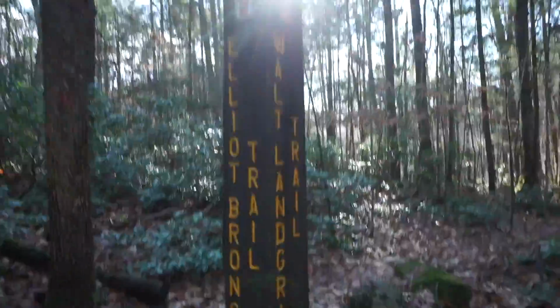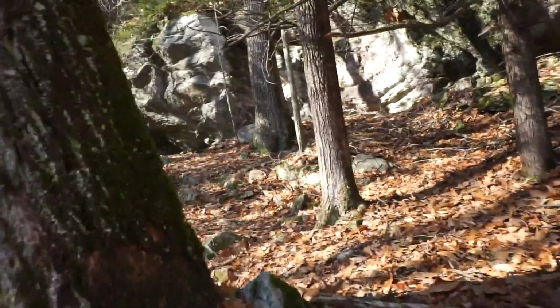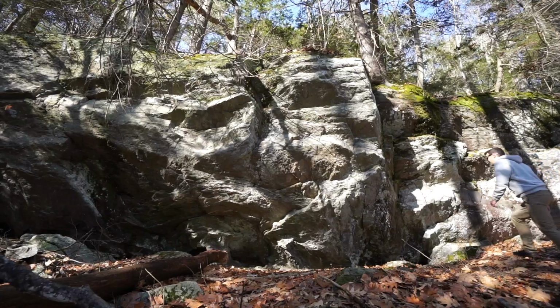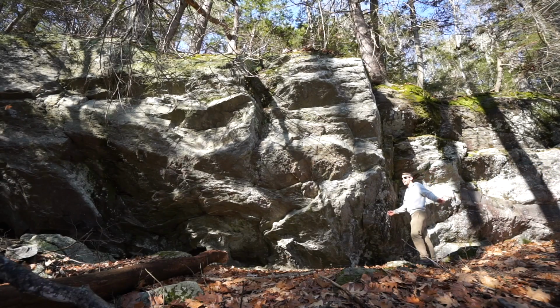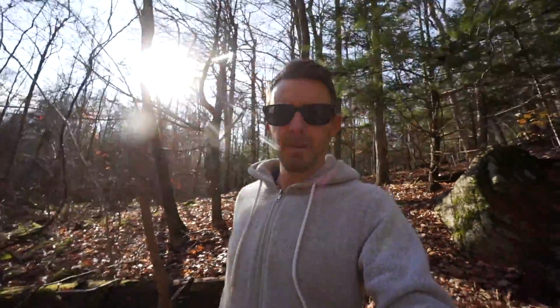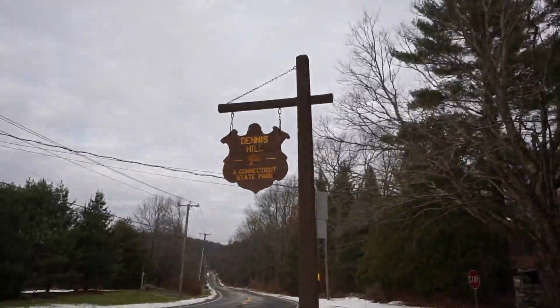Here we are, connection to Walter Landgraf. Here you have it, Indian Rock Shelter. Not exactly roomy under here, but I suppose it serves a purpose. Now it's back up and over the mountain here onto our next location, which is Dennis Hill State Park, of course.